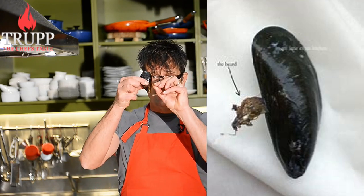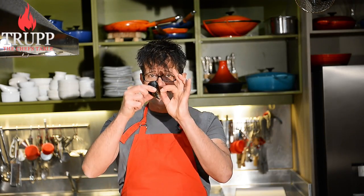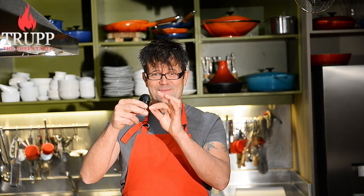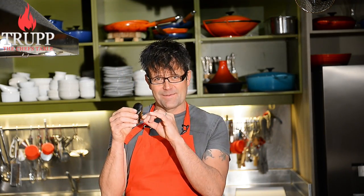Now, this is the beard of a mussel. If a mussel has a beard, you know it's a male mussel. If it doesn't have a beard, it's a female, but then some females have a beard too. So, sorry, I'm just being silly. That is, of course, incorrect. The beard does not tell me if it's a male or female.